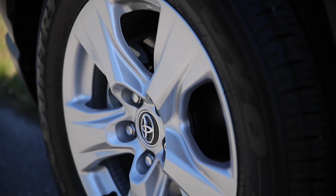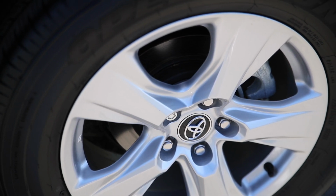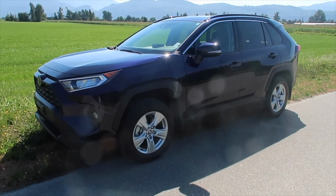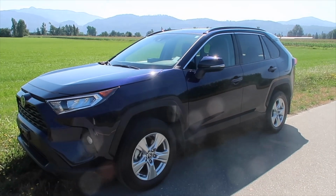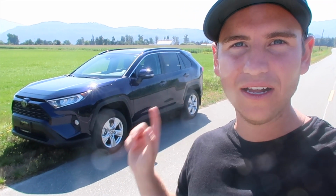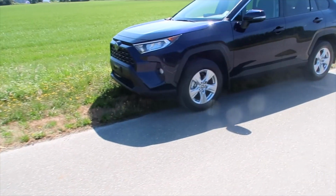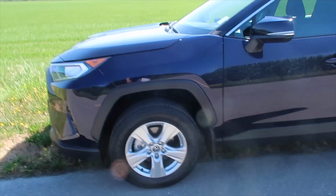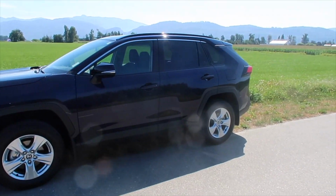Now on this XLE, you guys will see that this actually has 17-inch rims on it. This is kind of the rims that come with this standard package on the XLE. So if you did want to upgrade, they have a premium package that you could add to this car for $2,800, and basically you'll get 19-inch aluminum alloy wheels if you're interested in that. So right now on here there's just the 17-inch wheels, which don't look bad. I feel like just in general the way that the outside of this car looks is really nice.